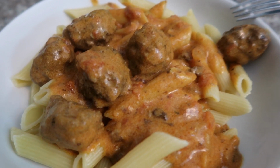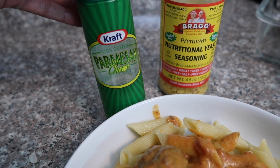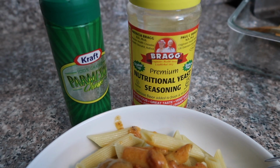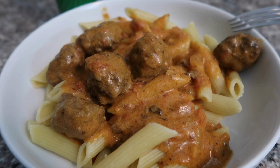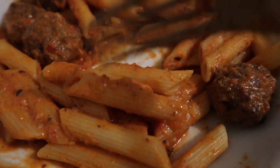So, ito na yung finished product. Pwede kayong mag-sprinkle ng Parmesan cheese. Pero sa akin, gumagamit ako ng nutritional yeast. And this one, substitute sa cheese. Nutritional yeast. Yan. So, yan. Yun lang. See? Creamy. Promise, masarap siya.